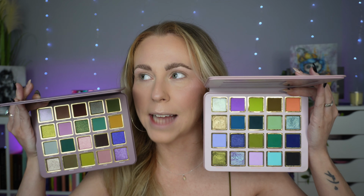And there may be more than one type of shimmer formula just by looking at this, because I haven't actually swatched this as you're watching it, even though you've already seen the swatches. But the shades that are calling to me, this amethyst shade looks super nice, but so does this green, this green. I mean, I'm not mad at any shade in this palette.